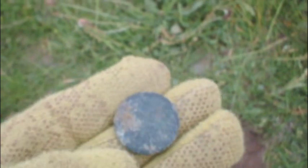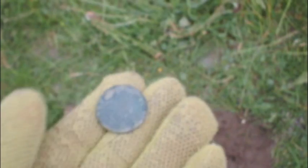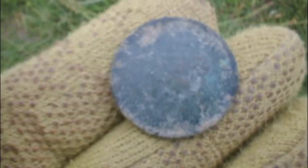But it's in beautiful condition, very, very worn down, but the patina is gorgeous on it anyway. And I like it all the same. It's all the history about it that counts. On to the next.